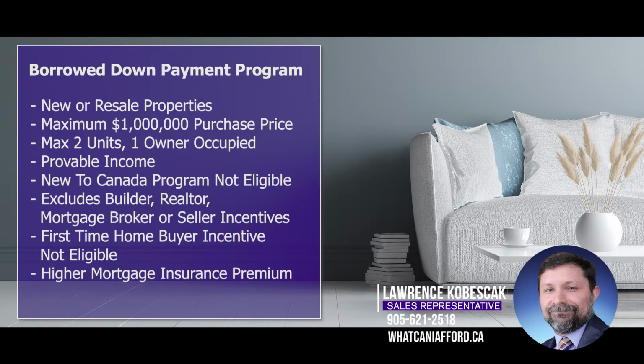The mortgage insurance premium is 0.5% higher when the down payment is borrowed. This raises the insurance premium from 4% to 4.5%. Mortgage insurance is paid by the borrower but added on top of the mortgage and is not a closing cost expense. An immediate family member is also permitted to act as a co-borrower.